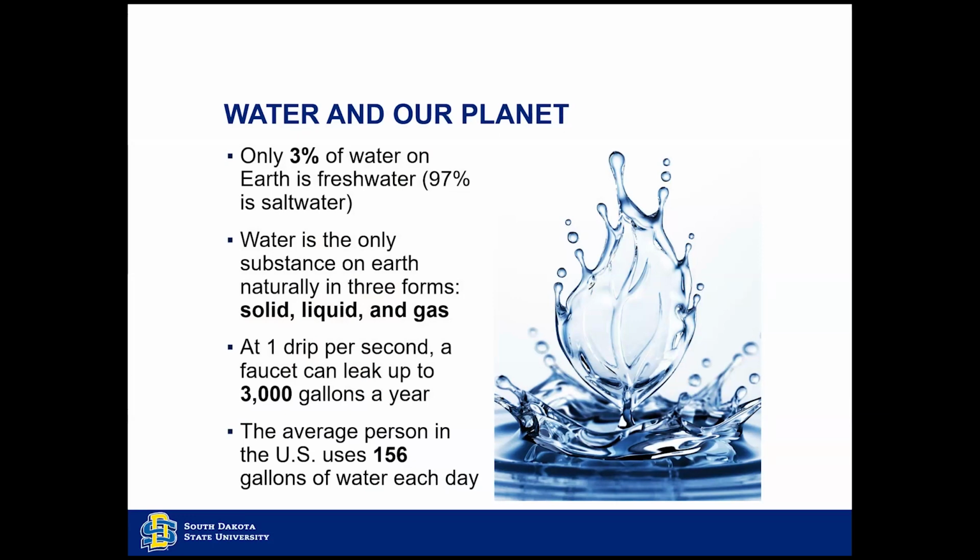I don't want to overstate it, but the miracle that is water and the fresh water that we can depend on: only 3% of the entire water on the earth is fresh water. And a lot of that is locked away in glaciers and in groundwater that's not really accessible. And so there's only a small percentage that is able to be used for human consumption, and only a small percent of that is available.